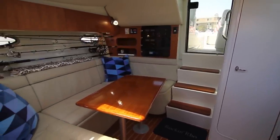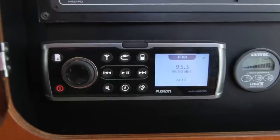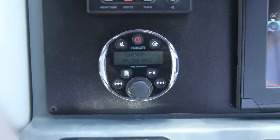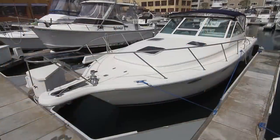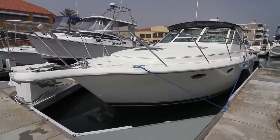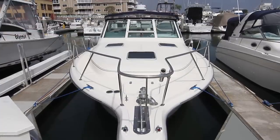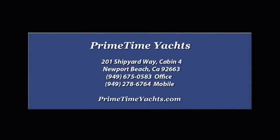Across from the galley on the aft bulkhead is the ship's electrical panel and the all-new Fusion stereo system with iPad docking station. Listen to AM/FM, satellite radio, or your iPod music with this newest and best in marine audio entertainment. This quality Tierra has been constantly updated with new batteries, new LED lighting, new upholstery, new paint on the windshield, new electronics, and new HDTV. The list goes on and on.